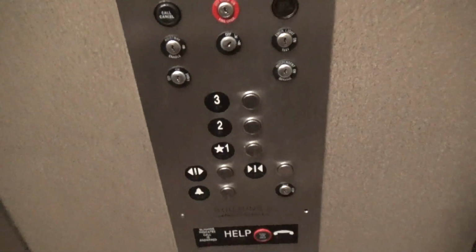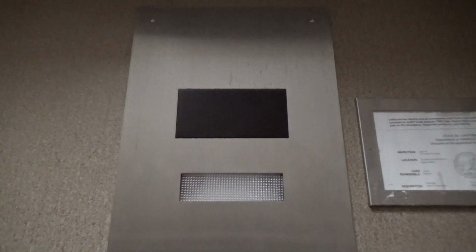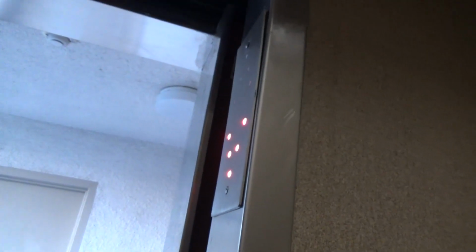Yeah, what the heck? Oh, no, this is an elevator electric. Wow. This is building S here at the Eaves, Mountain View, California. There are a lot of elevators here. Obviously, if this is building S, sheesh.